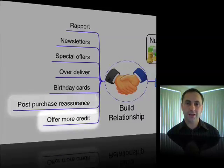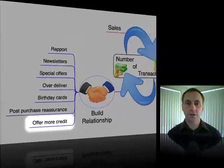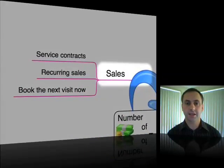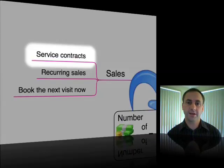And of course, another way of increasing the number of transactions is to offer them a line of credit, so it's easy for them to purchase more. You can also increase the number of transactions through selling them things like service contracts, where people are going to come out and service the item on site, and as well as the revenue from the actual servicing, you get revenue from the parts that are required during the servicing process as well.